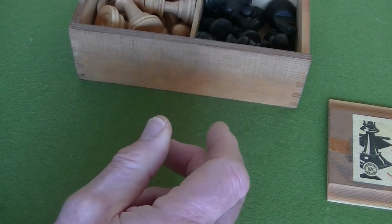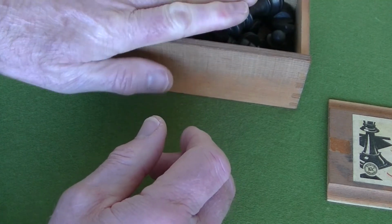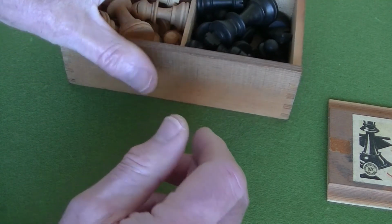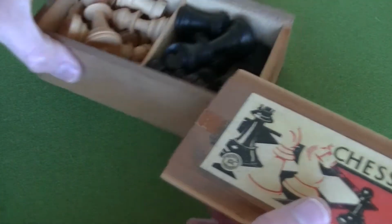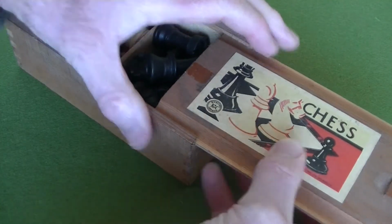explore the importance of components and the sensory stimulus of a game over the actual nature of the game itself, whether or not it's a good game. I think a lot of the enjoyment of a game comes out of the pleasure you get with handling the actual gaming pieces and so on.